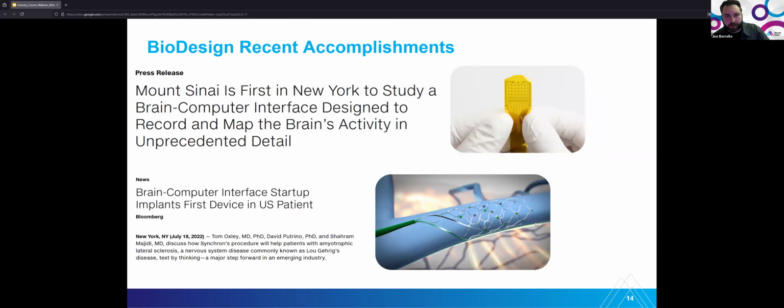And I think especially with Dr. Rappaport and Dr. Betterson on the call, highlighting our work in the brain-computer interface space. We're involved with both efforts from Precision Neuroscience, which Ben works with, and also Synchron, which Tom Oxley, another member of the biodesign team, is the founder of.